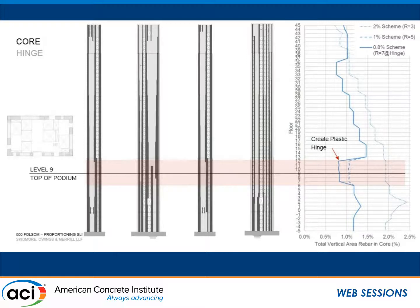Ground floor is down here. We couldn't get a hinge down there. Even if you put number 6's, like 0.2% in your boundary zone, you're still not going to get a hinge there. But we were able to get a little bit of a hinge here. And this first line out here is total reinforcement in the core, all the vertical bars coming up. I recommend a plot like this if you're doing a core. Nonlinear analysis helps you understand how much rebar and where the cutoffs are.